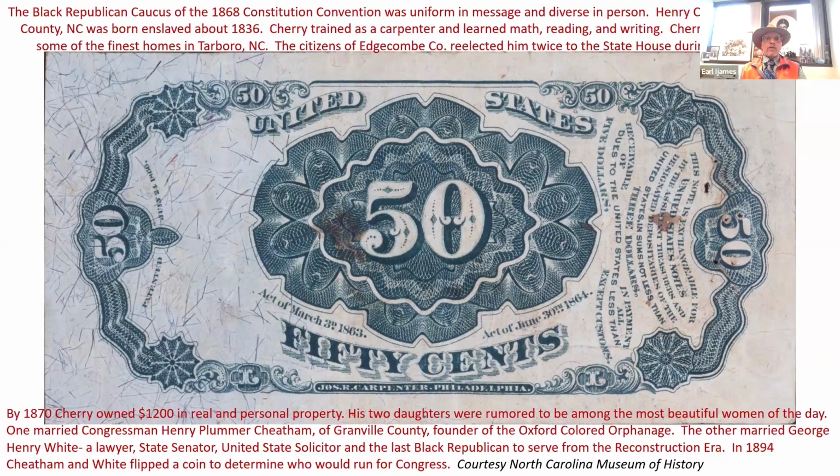And so Henry Cherry was born enslaved in the 1830s. And he was a very skilled artisan and trained carpenter who knew math and was very good at his trade. And he built some of the finest homes in Tarboro, North Carolina, historic Tarboro, which is a colonial town established by the British in 1760, but is one of the larger towns in eastern North Carolina and the county seat of Edgecombe. And if you have an opportunity, the oldest town square in the state of North Carolina is in Tarboro. And the second oldest town square in America is located in Tarboro, established 1760.